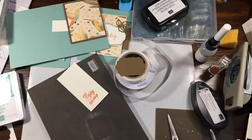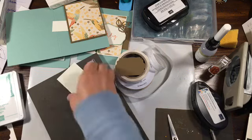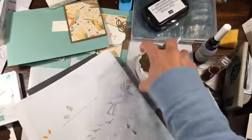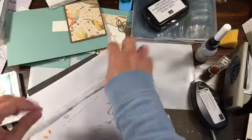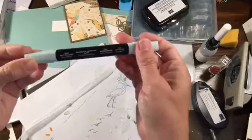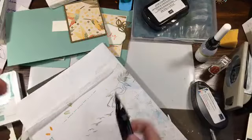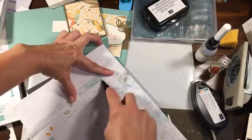Okay. While I have this out, here's my scrap paper. So I'm just going to let this set for a second. And what we'll do is, you could do this with many different things. You could do this with your blends. So this is Light Mint Macaron. So you could just color it like that.